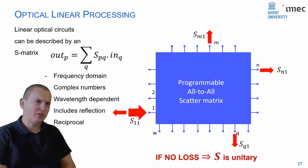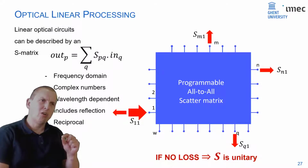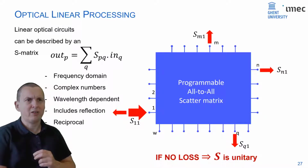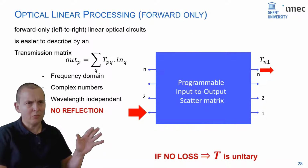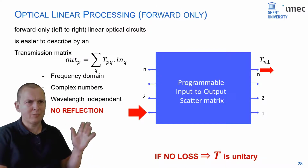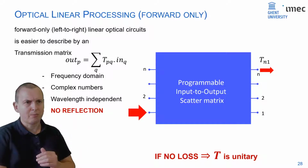Now, the center of such a chip is a programmable all-to-all scatter matrix, essentially coupling all the ports, input and output ports, together in an arbitrary way, so you can do it in a kind of linear combination. It's not just digital switching, it's really an analog redistribution, both in amplitude and phase. Now this is quite complex, so let's simplify this a little bit, and let's assume that we now have a set of inputs and a set of outputs, and light only travels from left to right through the circuit. Now if you have no reflection in this system and no losses, this transmission matrix would be a unitary matrix.